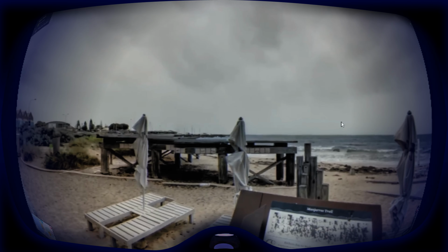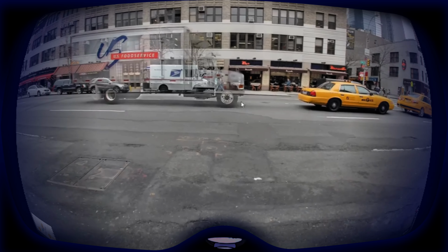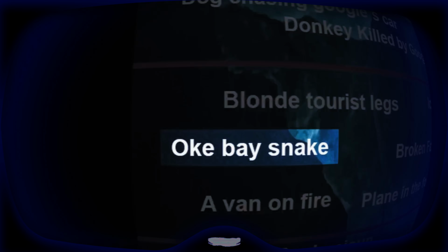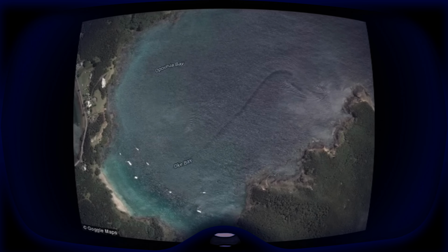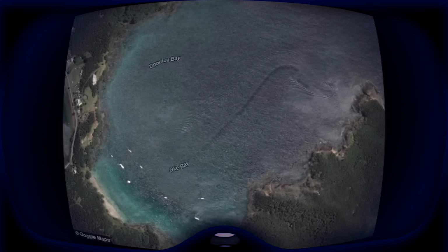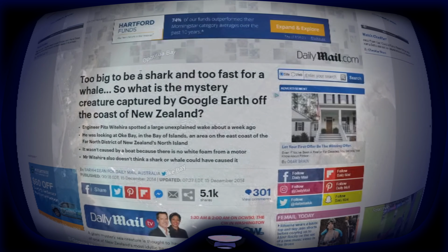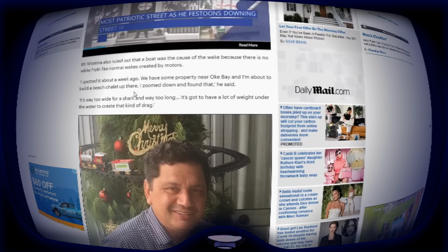This entry is pretty open-ended. There are a lot of examples of people seeing things on Google Maps that they think look like ghosts. Like there was this guy on a beach in Australia who looked like he was just kind of faking it. And in New York, there's a street with a bunch of ghost people and ghost cars on it. There's also this supposed screenshot of Oak Bay in New Zealand, which is apparently a snake. It's a picture of what looks like a giant snake moving through the water.